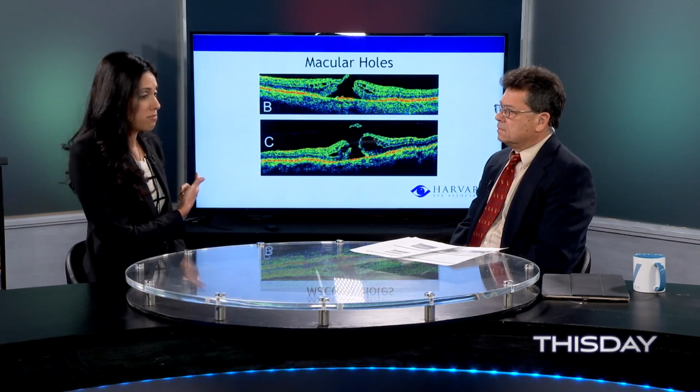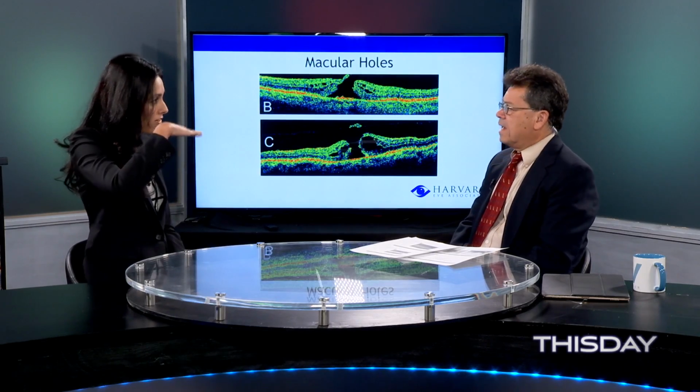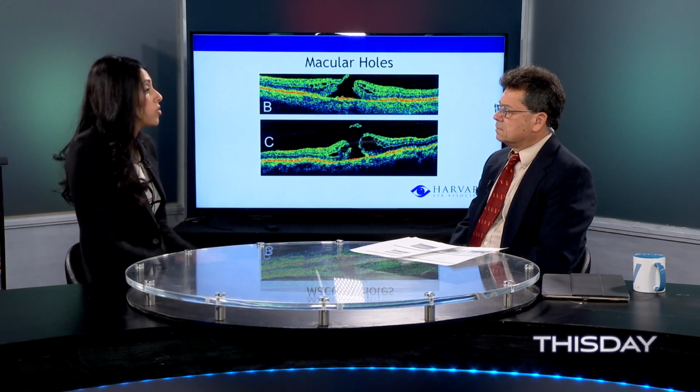In the image on the bottom C, you can see the little dot above the hole, and that's actually where the vitreous has detached and has left the hole underneath.